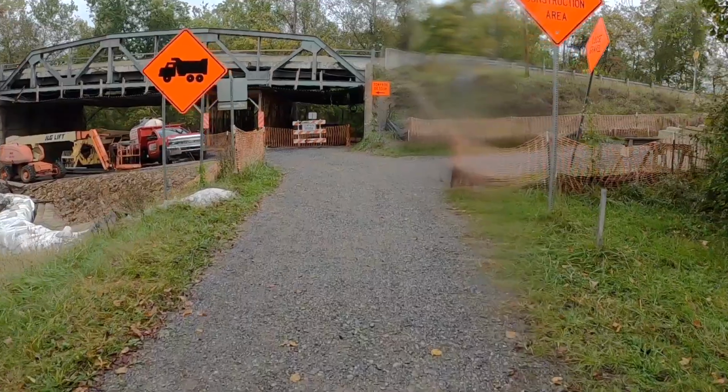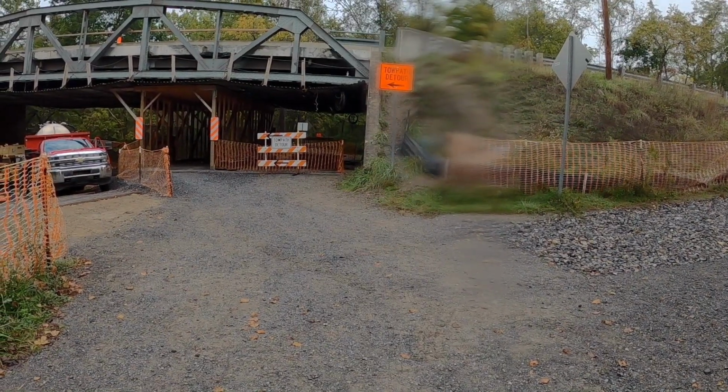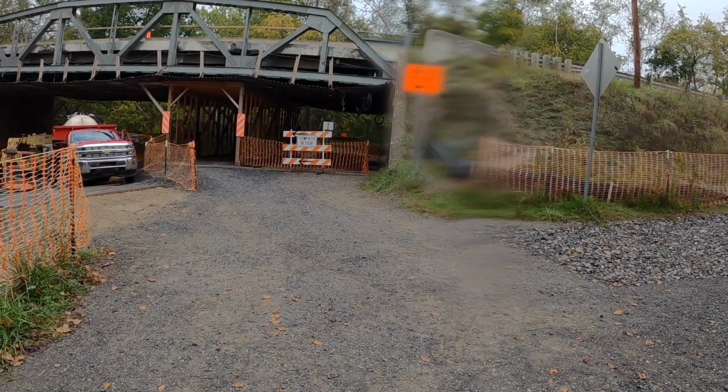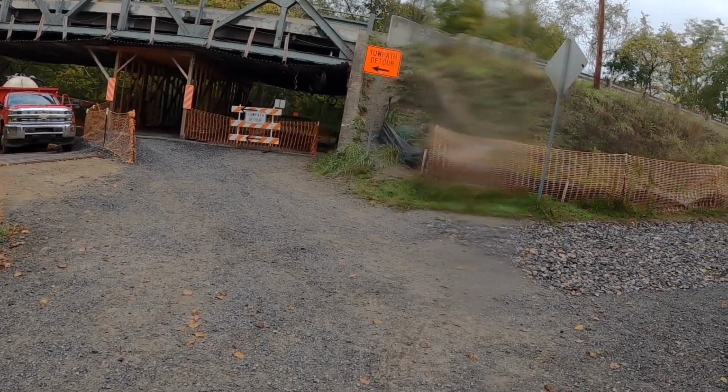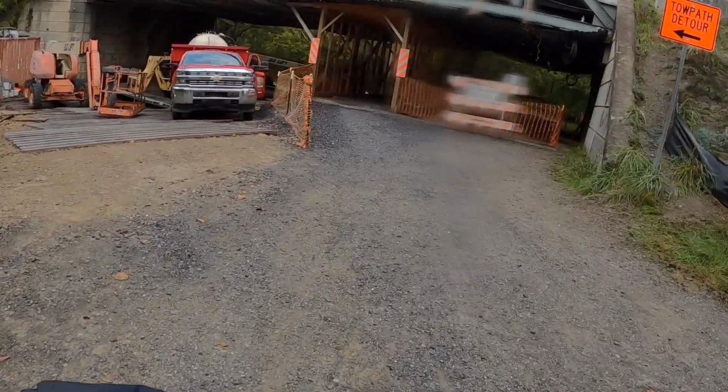Oh, it's just a little detour. It's not a big detour. This is just a little one. Not quite to Paw Paw.